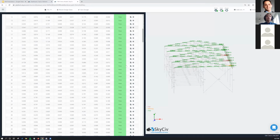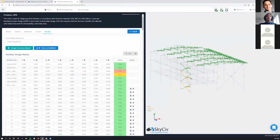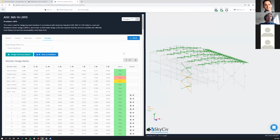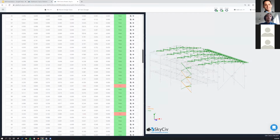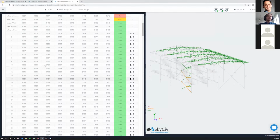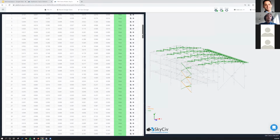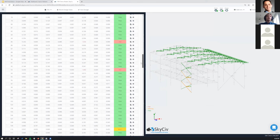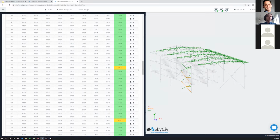What I wanted to show though is, let's say for this case, we have a couple warning members, and we can run the optimization. But what I want to show is the black box effect when you're going through a design, or you get a design from a software and you click design, and it just gives you basically what you see here, where it's just giving you the single values of, okay, here's your unity ratio for this and this, and you have to go on your own judgment to say, I believe this is right. I think I put everything in correctly. There's really no way for you to 100% know what's happening.